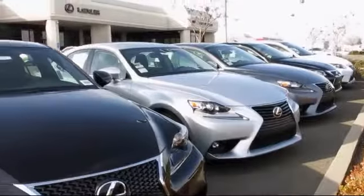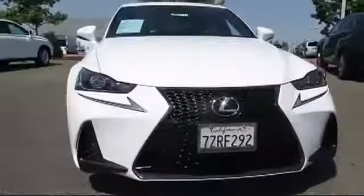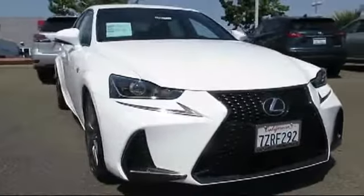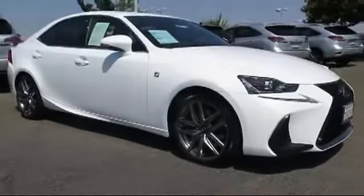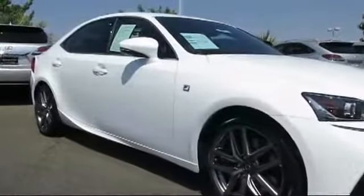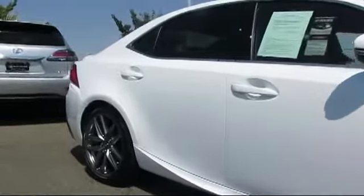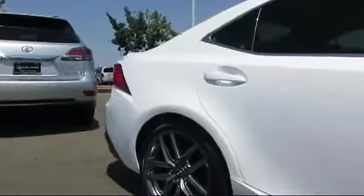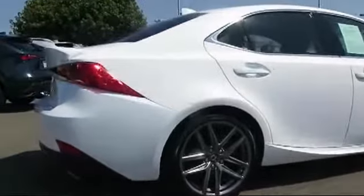Lexus of Roseville in the Roseville Automall is proud to present another great vehicle from our selection of quality pre-owned cars, trucks, and SUVs, and comes equipped with auto high beam headlamp control, moonroof, keyless entry, steering wheel controls, air conditioning, traction control, power windows, cruise control, CD player, side airbags, and has less than 10,000 miles on the odometer.